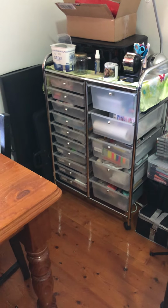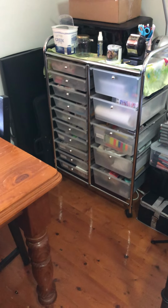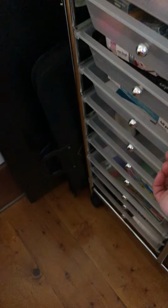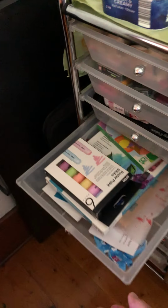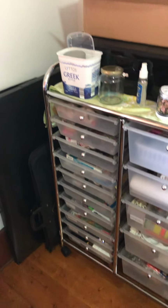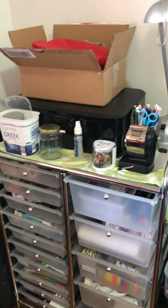This is an old trolley that just holds all various stationery items. It's got my acrylic paint markers in here. I've got them to hand. I've also got gel pens, drawing pens, Sakura Koi, my watercolour collection, and I've also got some water-soluble oil pastels and chalk pastels in there. So all your sort of random stuff, paint palettes, adhesive tape, all that sort of thing.